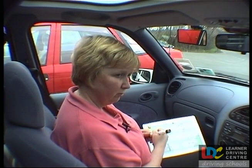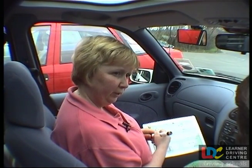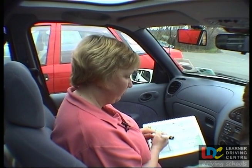It can be dangerous. I suppose if you wave them on and somebody else is coming down the other way, they might not see them. That's right. Yeah, they might not even stop. Right. Yeah, you're waving that pedestrian into danger.